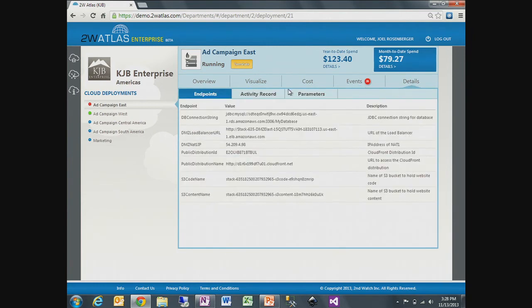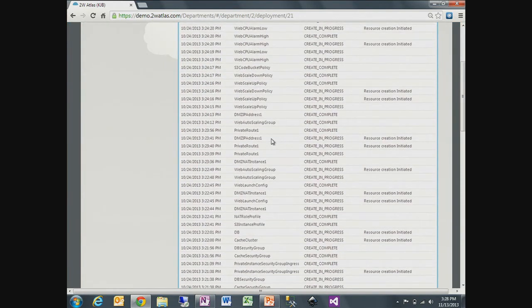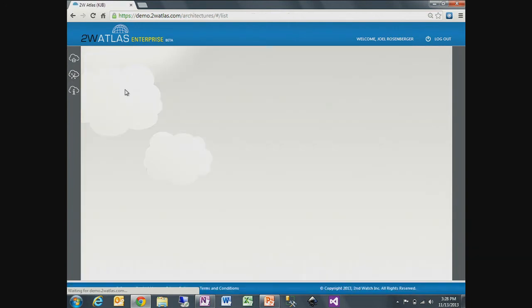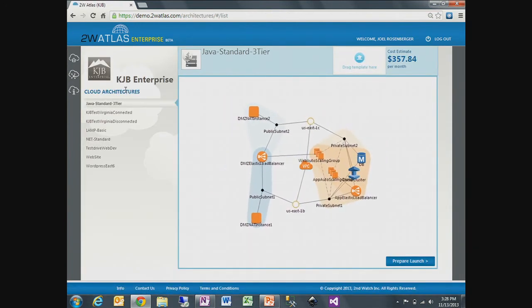And basically, if people know CloudFormation, we have logs around what's happening with that deployment from that perspective. So this is a running environment that's happening out there. So let me jump into, how do I deploy these things? What do I do? So if you see, again, this is a CloudFormation template.